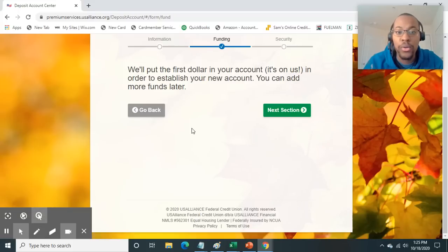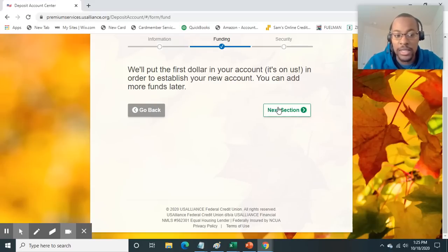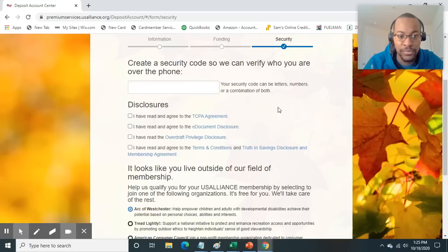Okay, so now we're on the funding part. Now, one of the cool things, right? They say we'll put the first dollar in your account. It's on us in order to establish your new account. So you don't actually have to initially put money into your account. You could always add funds later. So let's just hit this next section.